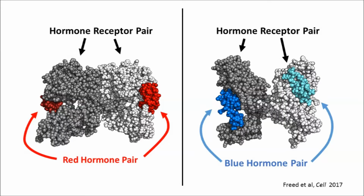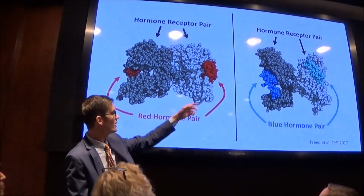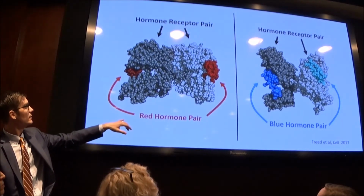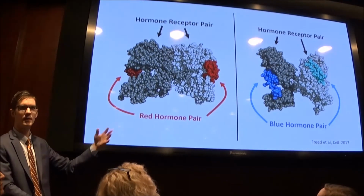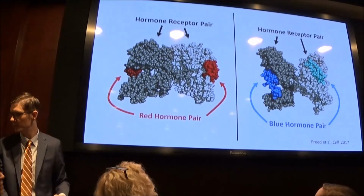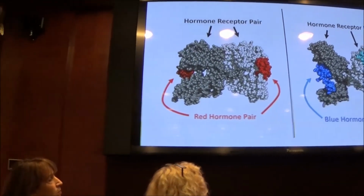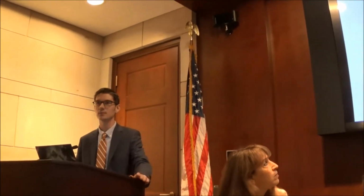Each of these is a hormone receptor that's found in many different cell types in your body. On the black, the gray, and the white here, the gray and the white, those are the same hormone receptor pair. And there's two different hormones that bind to this same receptor pair. For the purposes of this talk, we'll just call them the red hormone and the blue hormone. So what this picture shows is a molecular model of the receptor and their hormones. Each of those little balls represents an atom in the molecule. They're about 1/1000 of an inch thick.